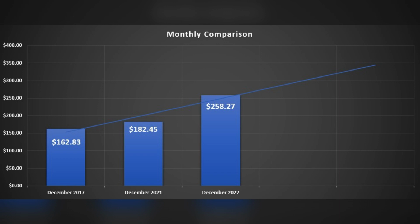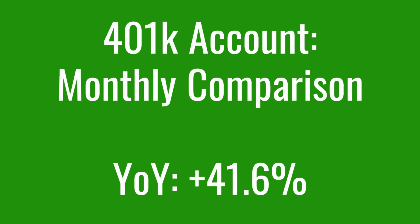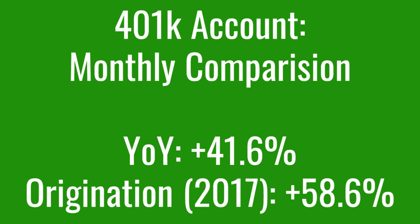$162.83. In December of 2021, I made $182.45. And in December of this year, I made $258.27 in dividends in the 401k. That's a year over year increase of 41.6% and 58.6% since origination.